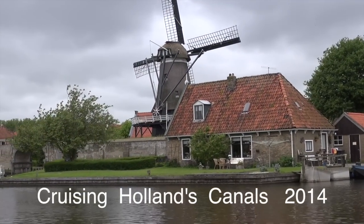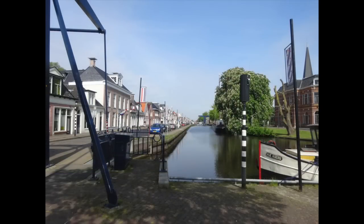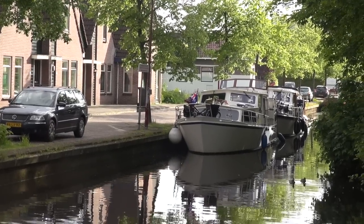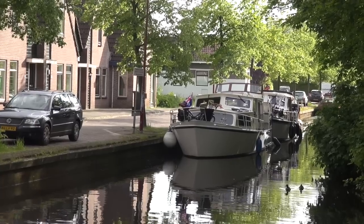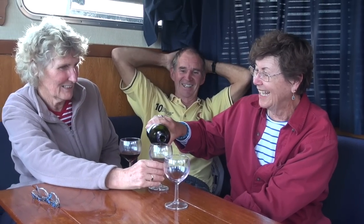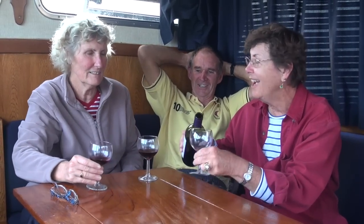As part of a trip to Europe, we flew to Holland and took a train from Amsterdam north to the city of Heerenveen. There we joined our friends Nick and Jan Wooler on board their canal boat, KUAH. We first met Nick and Jan back in 1978 in Papua New Guinea, and we have been sharing boating adventures together on and off ever since.